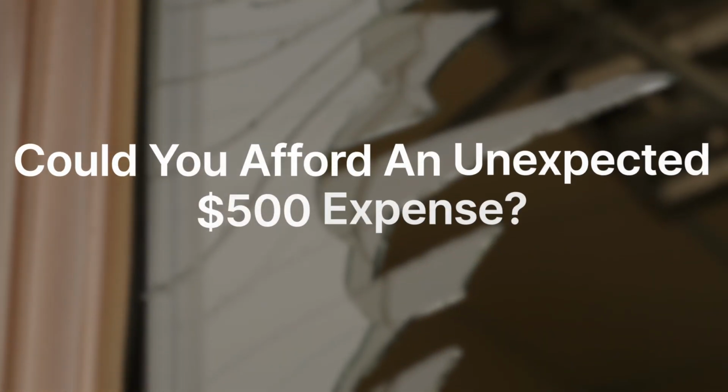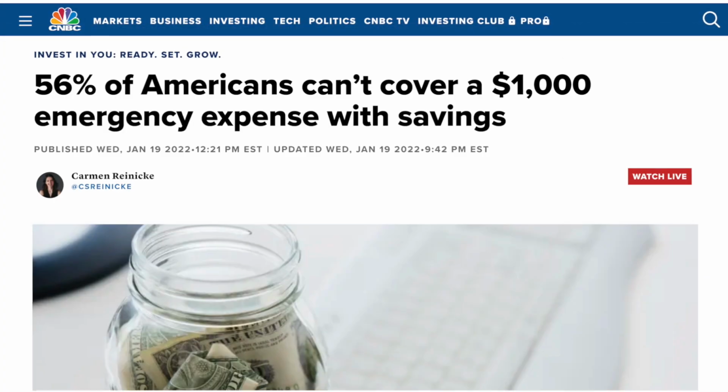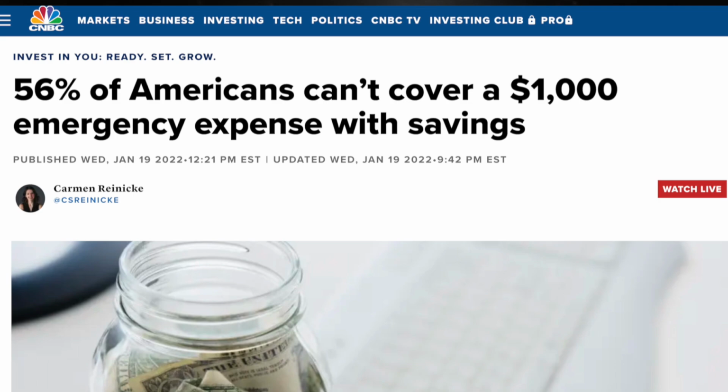Could you afford an unexpected $500 expense? What about a $1,000 expense? If you're anything like over half of all Americans, you said no to one of those questions. You've probably heard that you're supposed to have an emergency fund, but you don't know where to start or how to build one, hence why you clicked on this video.